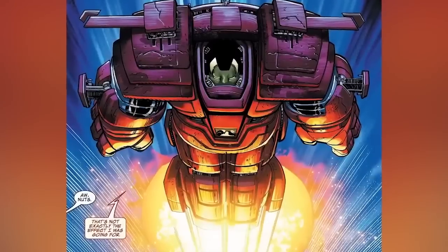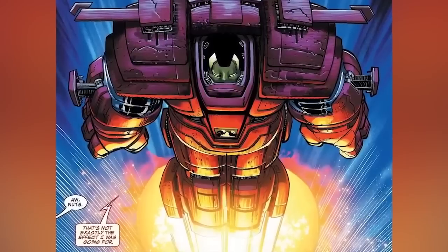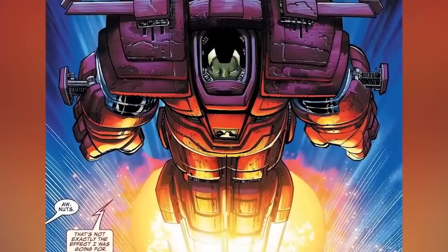Rather than a full suit of armor like most other suits Tony has created, the Hulkbuster armor is actually an add-on to the modular armor that was introduced in 1994's Iron Man number 300. Basically, this armor had different add-ons used for a variety of situations, ranging from microsurgery equipment to the massive Hulkbuster. So, I guess kind of think of it as the Mr. Potato Head of Iron Man armor.